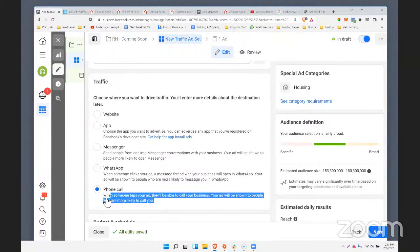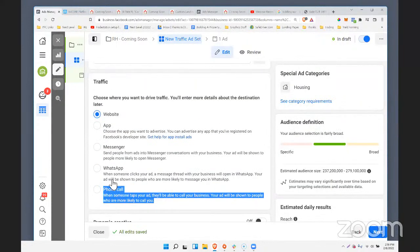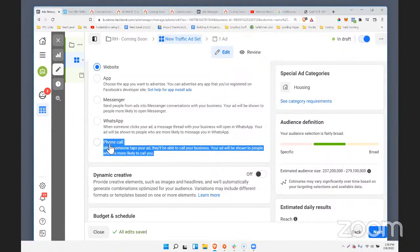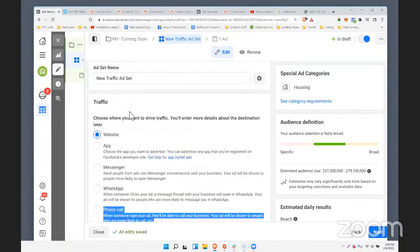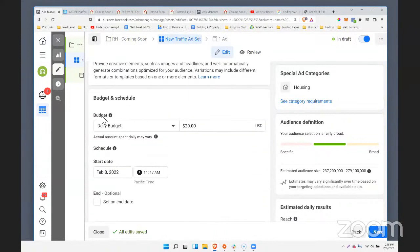For some reason, they're defaulting to phone call, which is kind of interesting. It's kind of weird that they're defaulting there. These are the kind of things that make me understand why Facebook's share prices went down so much last week. I don't know. So we'll default to website. They're making the platform harder and harder for advertisers, and I don't know that this would work. Who's going to call off an ad directly to the business? But it's something worth testing, I guess. You just do a call to action. Hey, call right now to learn more about this listing, or maybe it just won't work in real estate. There's other examples. Anyway, I digress.